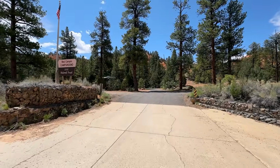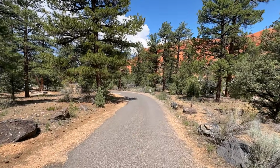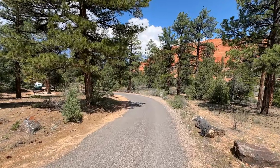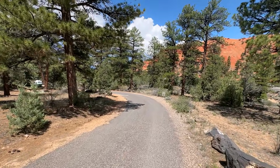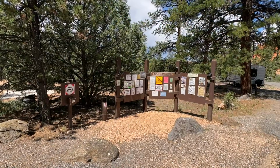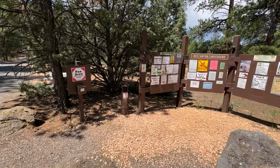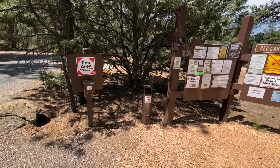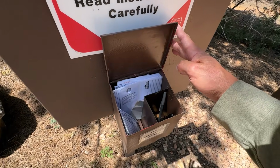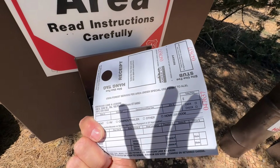I'll only be showing you the best campsites. Immediately after you cross that low water bridge entering the Red Canyon Campground, if you turn right, this is going to take you to campsites 1 through 20. So when you enter this particular loop, they do have an Iron Ranger here. Let's see if there's any envelopes in here. There are envelopes to fill out.